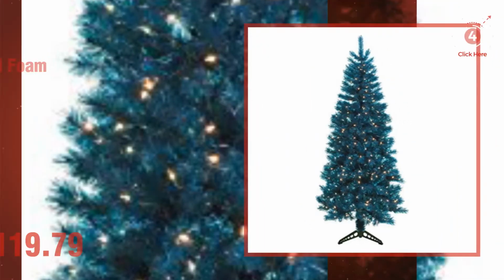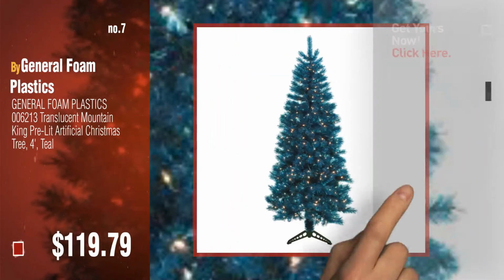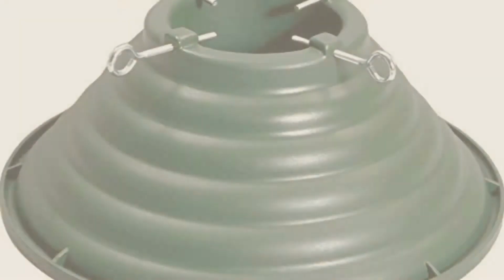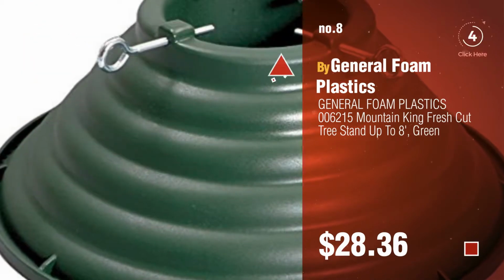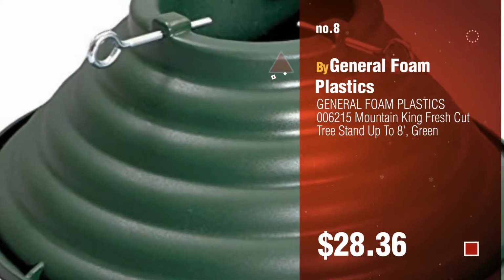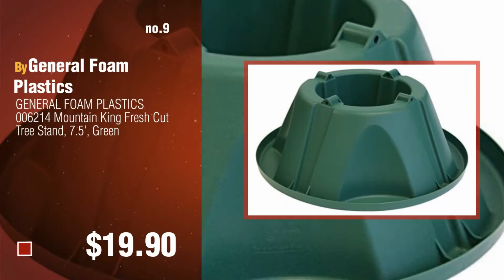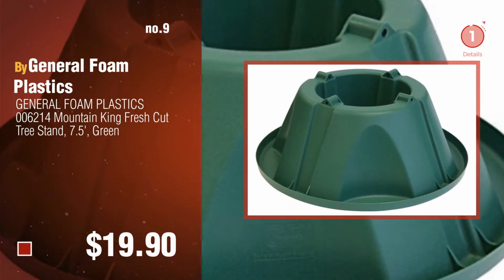Number 7. Click the circle in the corner to find more amazing products and gift ideas. Number 8. Number 9. Discover more General Foam Plastics Christmas trees ideas and items to explore, click the circle in the corner. Number 10.